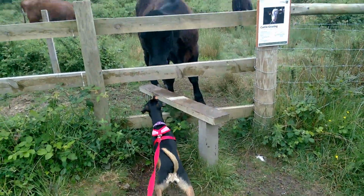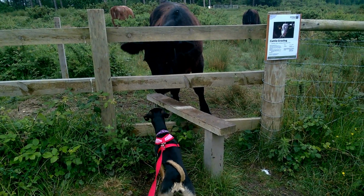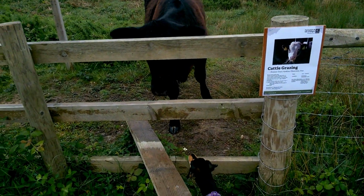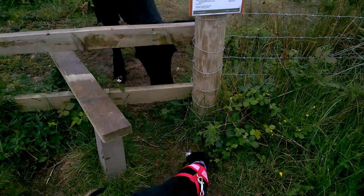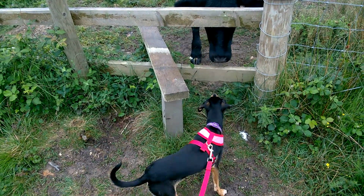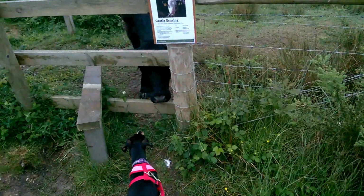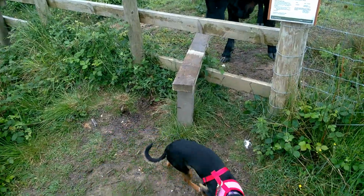Yes, Eva, it is interesting, isn't it? That's a cow. It's about 100 times bigger than you. And I think that means we can't go in this field. This is where we're meant to cross and follow the path back down. But I don't think we're going to have a fun time with dog and cow. They're both very interested in each other. Oh, Eva. Yeah, I don't think we're going to have a fun time if we try that, so I think we're going to have to chance it on this side of the fence. I don't think he wants to be your friend, Eva. I think he wants to stomp on you.